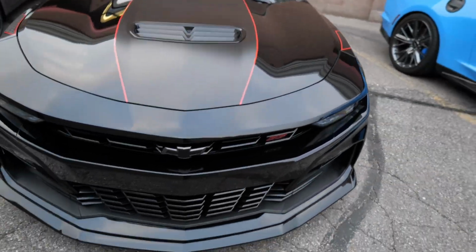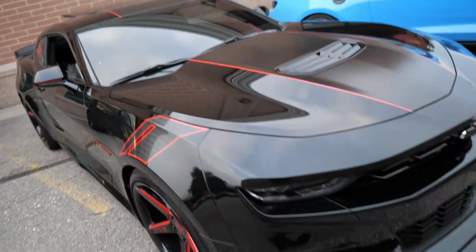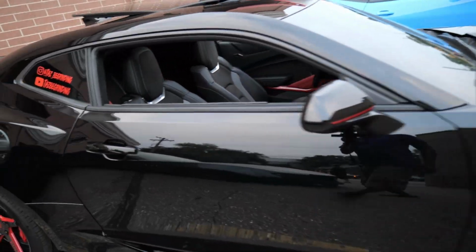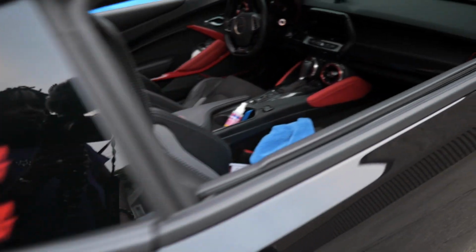Got all the red accents out here. So he ordered his, got his. Black and red is his thing. Go check him out. Get on the inside.